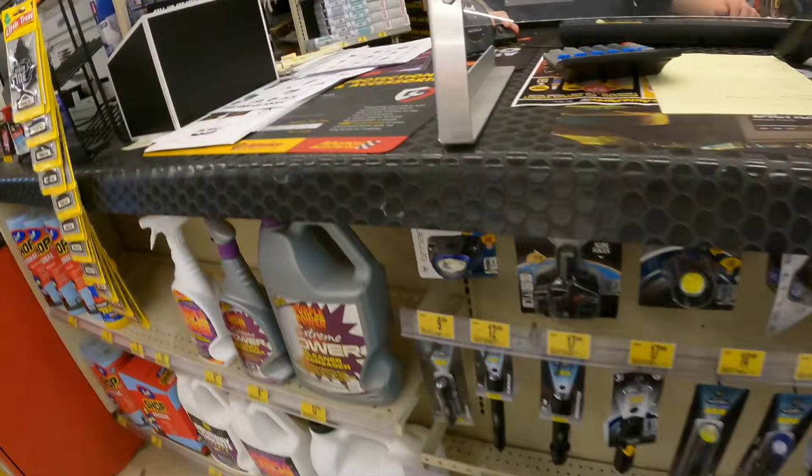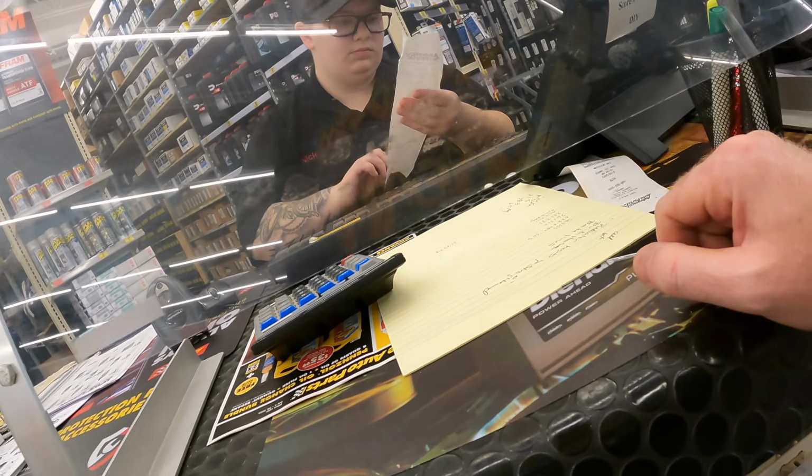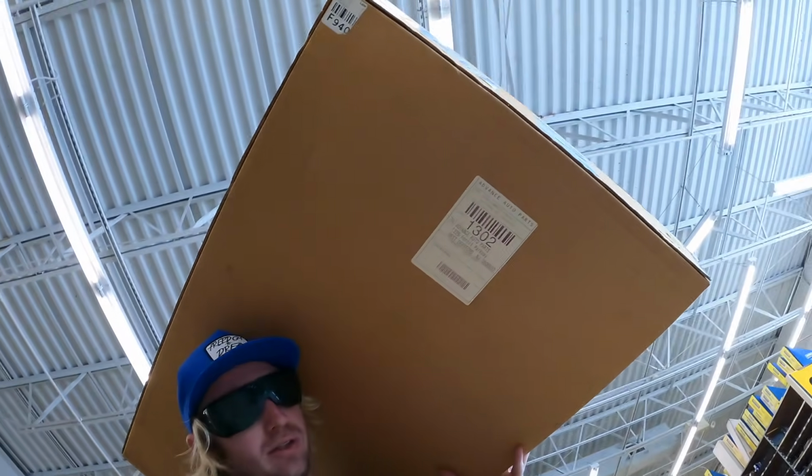Okay. I bought this part yesterday. He said it would probably be here by 11. I don't know if that's true or not. Alright, we're rolling with it. We got the piece. This is like a big ass box. Not what I was expecting. I thought it would be in a little box, but guess not.